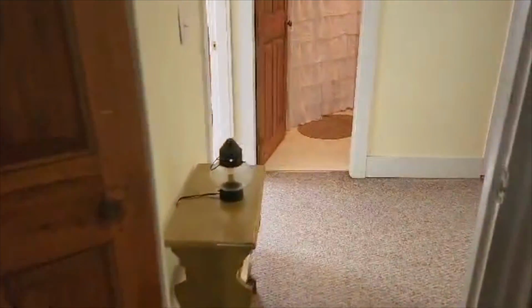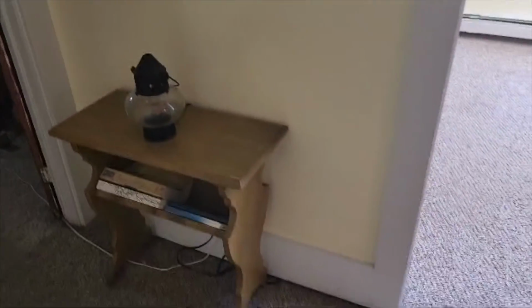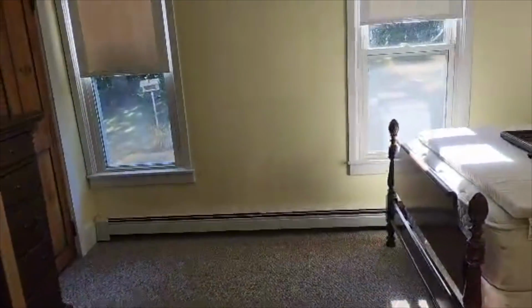And then there's the hallway. If you guys remember this, I had signs on the wall everywhere. I had a cute chair right there with my little angel sitting on it. Now it's just a hallway. It's a shell of itself. But anyway, this is the hallway, and then we go into the guest room.